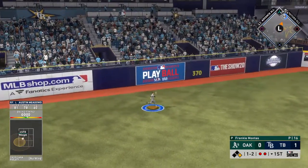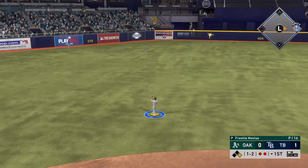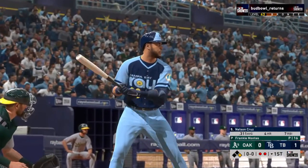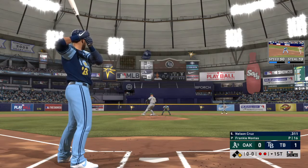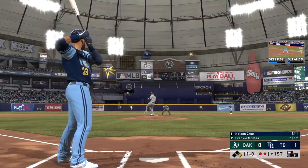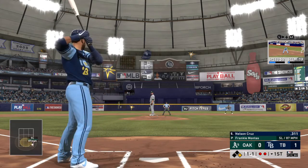Piscotty's on the move. He gets there and makes the play for the second out of the inning. Now at the plate, Nelson Cruz. He takes his first cuts in this one with a man at first and 2 away. Cruz. From the stretch. Ball 1, no strike. Renfroe, the runner at first with 2 gone. That evens it up 1-1.